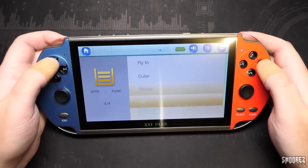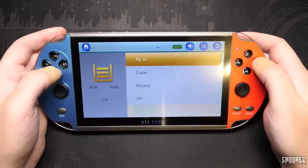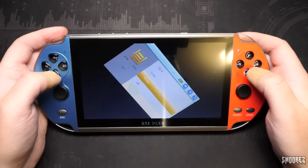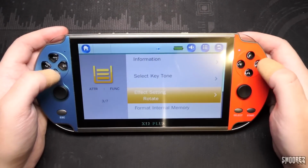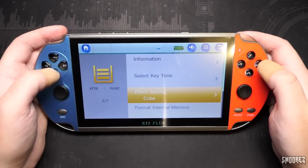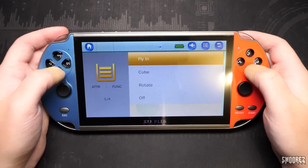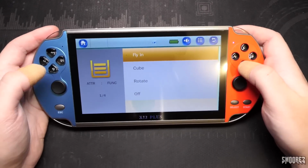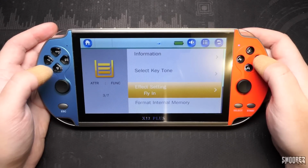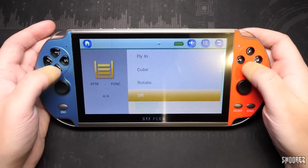Effect setting. Fly in, cube, and rotate. We've seen these on knockoff phones before. Let me just do rotate. Oh, Jesus Christ. No, let's not even. How bad's that now? Oh god. Yep, and here you are thinking to yourself, hey, it's a big console, man, it should have plenty of power. No, it can't even do... Okay, that animation was smooth. I take everything I said back. That animation's very, very smooth. I'm going to leave that on.